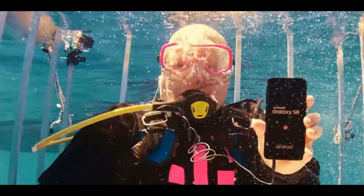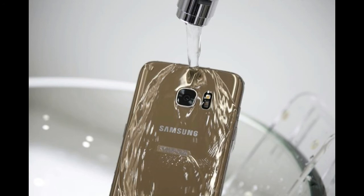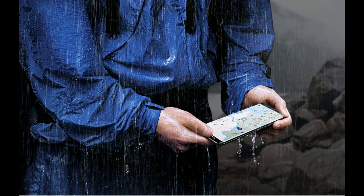Also, the device has been tested and received an IP or ingress protection rating of 68. Essentially, this means that it got high marks for tests in dust intrusion and for water submersion. Samsung says that the S8 can be submerged in up to 1.5 meters of water for up to 30 minutes. I'll be sure to conduct my own waterboarding test on the device when I receive it, although I don't think I'm comfortable with testing the duration of the submersion.